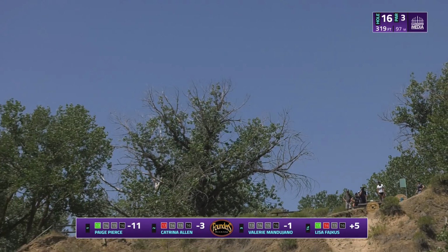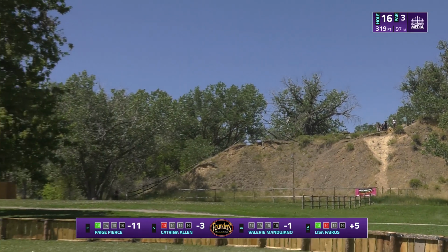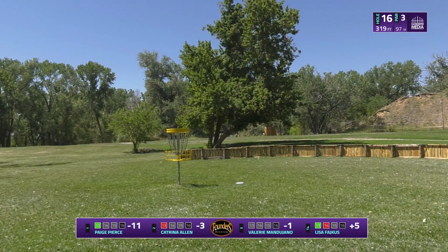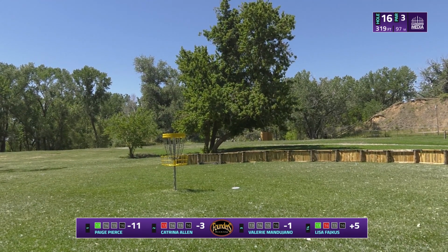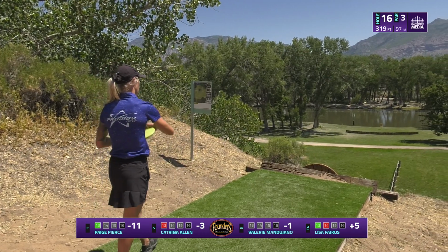Valerie with the straight shot off the tee. That's looking good. Drop. Drop. What a shot from Valerie. Beautiful. That is an XT Nova she's throwing. Such a straight flying putter.